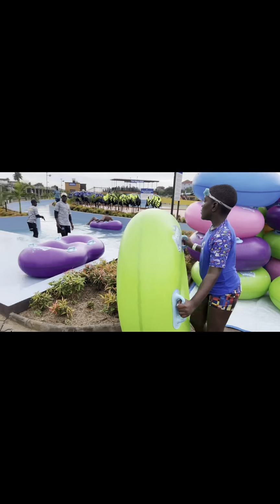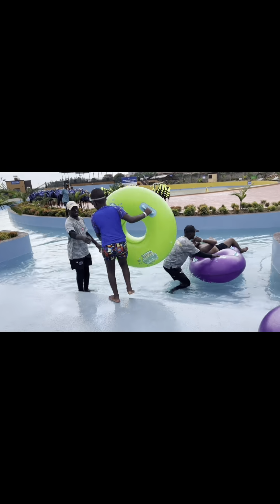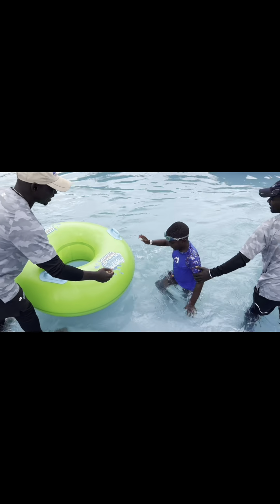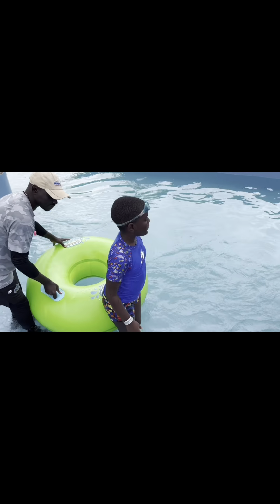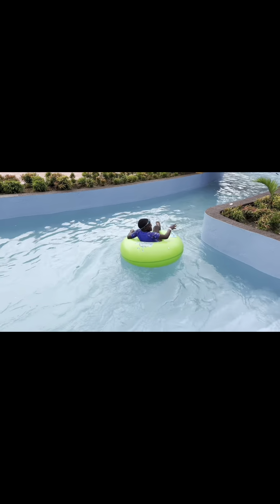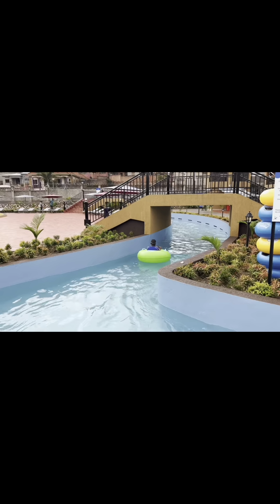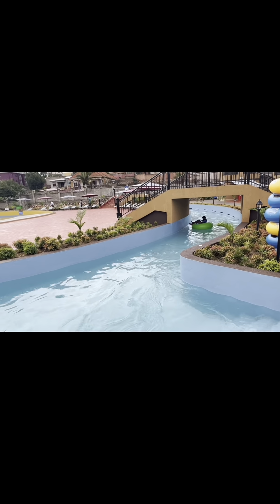After the slide, Tyrone was like, "Hey, Mama, I've seen people in the videos going down this river. Can we try it?" I said, "Hey, why not, baby? Let's go." He fell. Oops. They helped him back onto his balloon tube. And yeah, this is him. And he was pushed down the lazy river. It's called the lazy river. Bye. Off he went. Bye-bye, Ty. Down the lazy river.